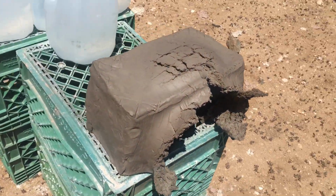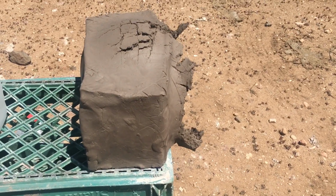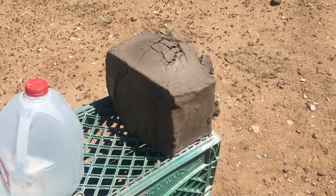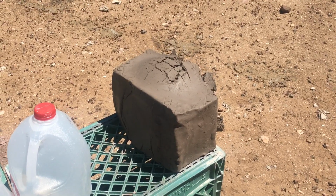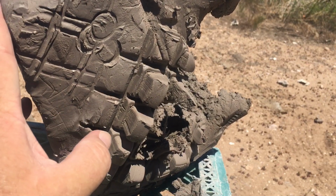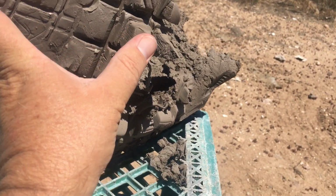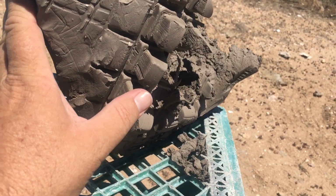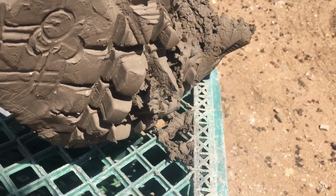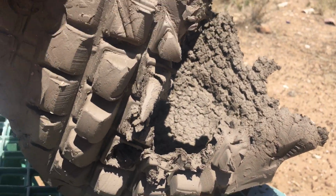It's a different angle here. I think this side maybe shows it a little better, how the face of it just got really pushed outward. Here's the back. We'll take a look at the bottom in a moment. All right, well, here's the underside of the block of clay that was just hit with that 45 grain jacketed hollow point 22-250. Definitely had some real pressure pushing downward on the clay as well. You can see it blew some of the bottom completely out of the clay also.